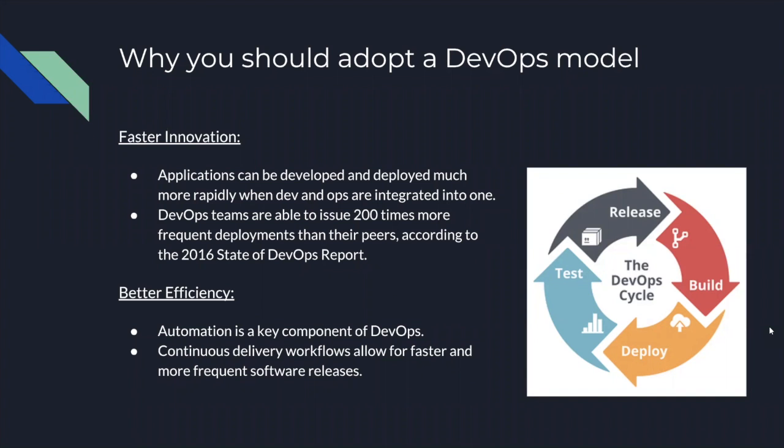So why should you adopt a DevOps model? Faster innovation is one big reason. Applications can be developed and deployed so much quicker when Dev and Ops are integrated into one big system. DevOps teams are able to issue 200 times more frequent deployments than their peers, and that's according to the 2016 State of DevOps report.